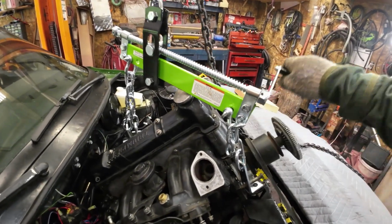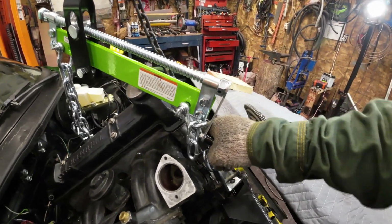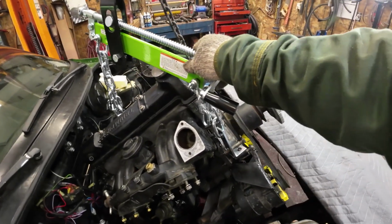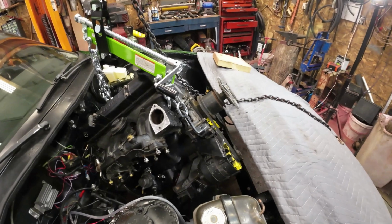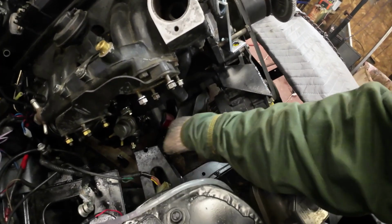Make sure I'm going the right way here. Yeah, that levels. This thing here is not a great design because it hits on there. But I can likely lift the back of the motor up with a jack and then be able to get, this has to go into there.